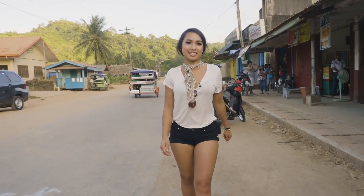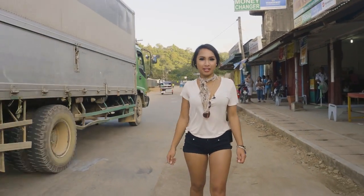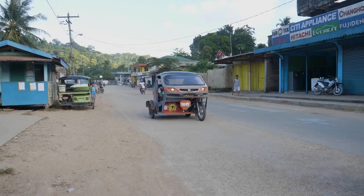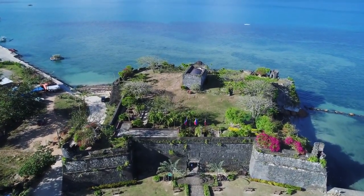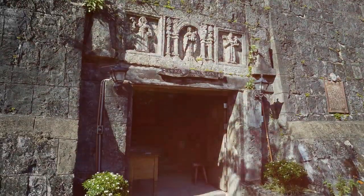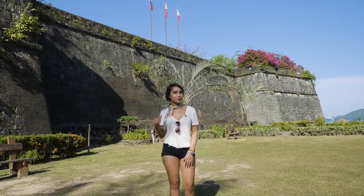During the Spanish colonization of the Philippines, Taytay, fun to say, right, was the administrative hub and the capital. On the edge of the sea is this imposing structure. Santa Isabel is one of the oldest structures that exists here in Palawan.